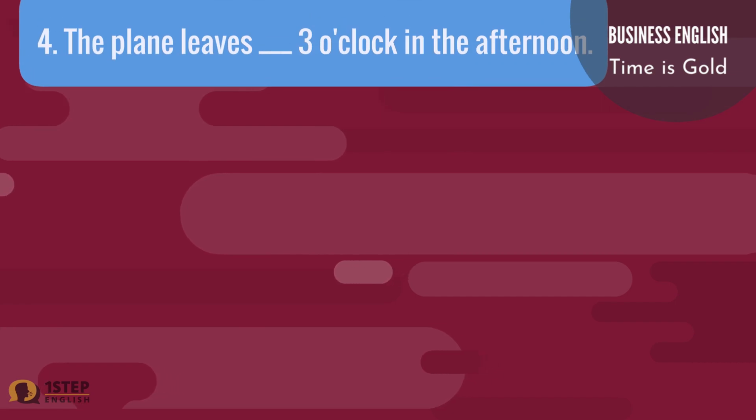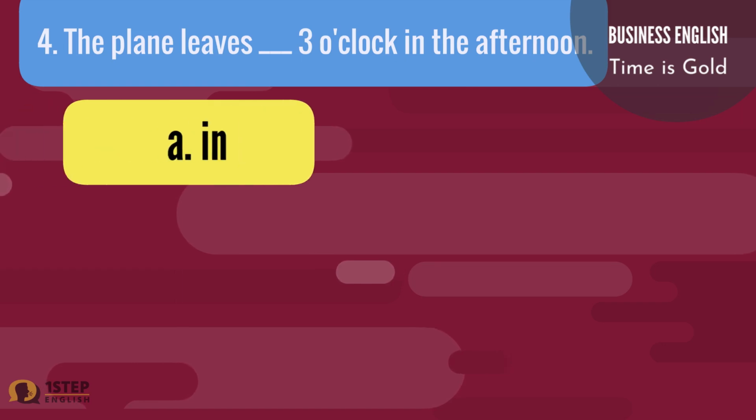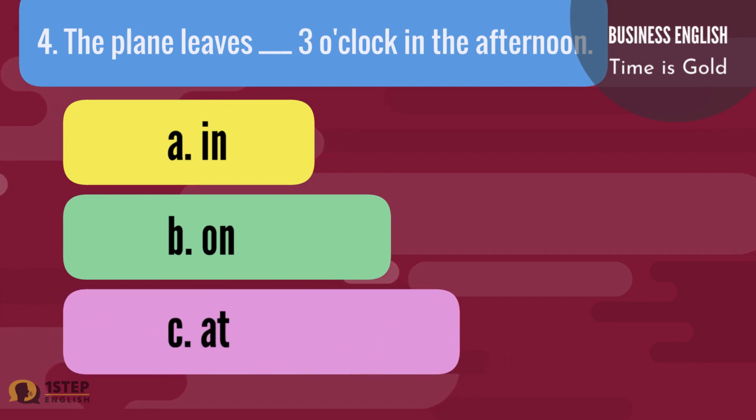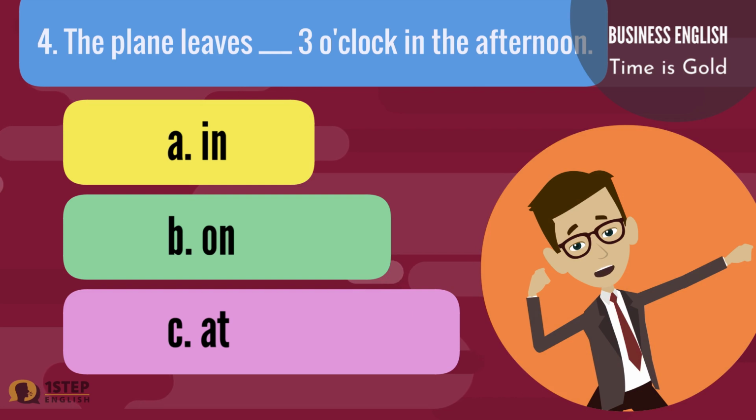Number 4. The plane leaves 3 o'clock in the afternoon. Letter A. In. Letter B. On. Letter C. At. The correct answer is letter C. At. The plane leaves at 3 o'clock in the afternoon.